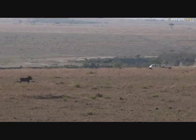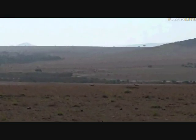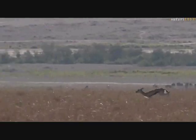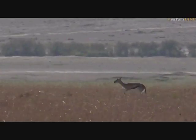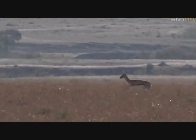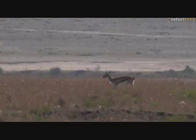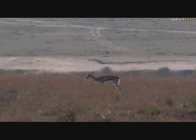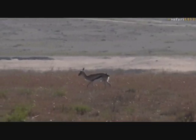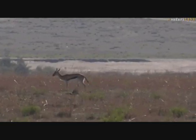Tommies are now running. Where's the cheetah? Cheetah has not moved at all. Thompson's gazelles are now running away for some reason. I can't imagine why. They're still running. I'm keeping an eye on the cheetah. She hasn't moved an inch. I think they saw her. So I think that's going to be the end of that particular hunt, which wasn't a particularly impressive hunt, I feel.